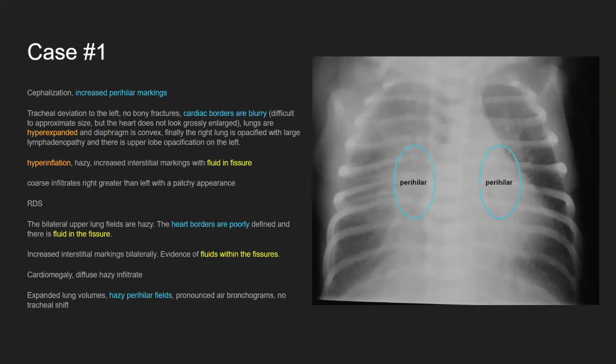And so then also perihilar is, again, the location that we expect to see more of the TTN stuff. That's kind of where we're starting to get the fluid to come out, is how I think of it. So perihilar, again, that's the area of the lung that we're looking at. And that's absolutely in this image where we see a lot more of the markings.